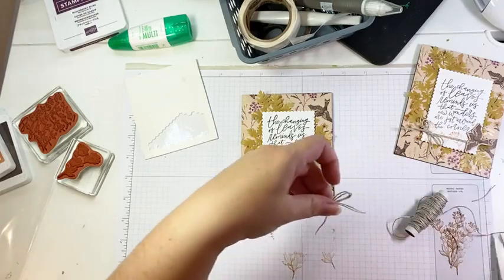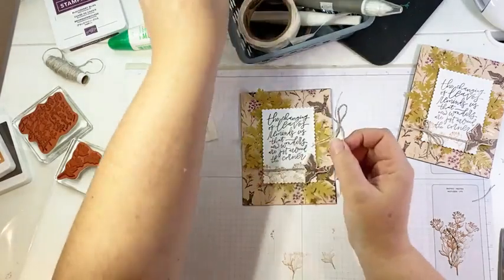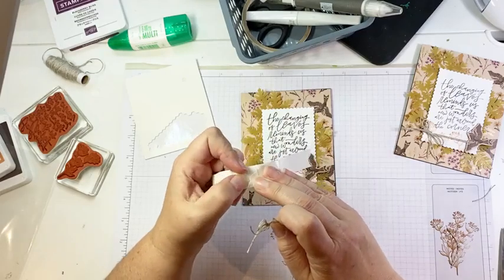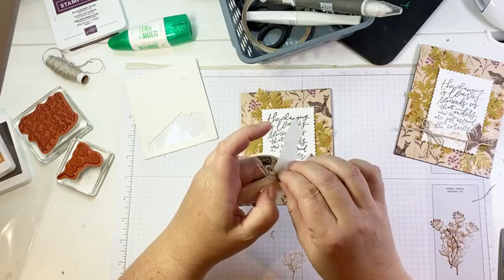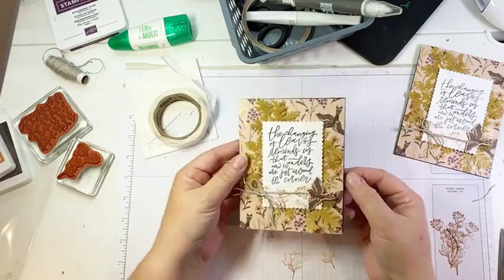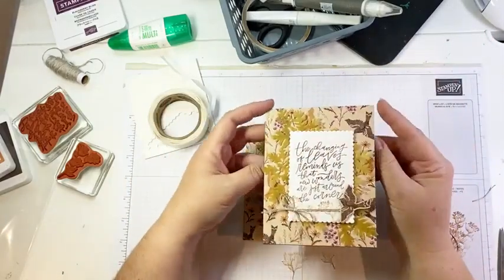So we'll trim off our excess, set that aside, and then our bow is going to go in the opposite corner from our cute little bird. So we're going to just roll a glue dot here and press the knot of our bow into our glue dot, and then just pop it onto our card. Just like that. There you go. Isn't that pretty? Super simple card. The DSP does all the work.